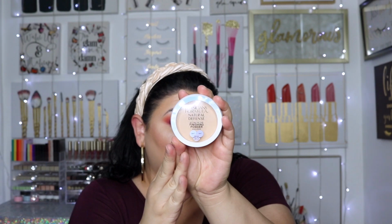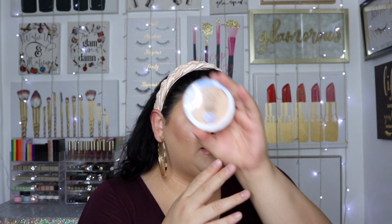A powder that I have been really liking is the Physicians Formula Natural Defense. I've actually been loving this powder. So this is a setting the tone finishing powder, and what I like is that it has SPF, which is good for me because I still haven't found a good SPF that I could wear underneath my makeup that's not going to make my skin greasy or break out, because I have tried one and I broke out. Not the business. So this one, I can appreciate that it has that added benefit, even though it's only SPF 20. I mean, something's better than nothing. And I have mine in the shade Fair.